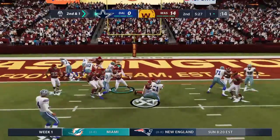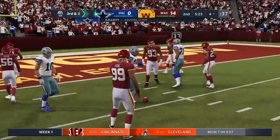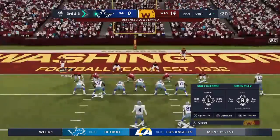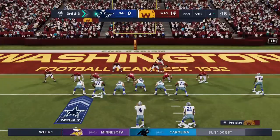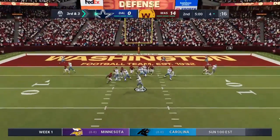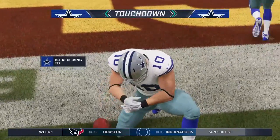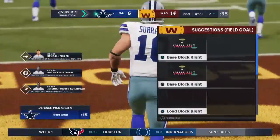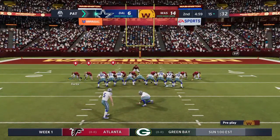Out of the gun, it's Elliott. And he is met in his tracks behind the line of scrimmage. They go backwards there 2 yards, and 2nd and 1 is now 3rd and 3. 3rd down. 3rd and short yardage, Prescott. And this is caught for a Cowboy touchdown. From 4 yards out. And the Cowboys have cut it to within a score.